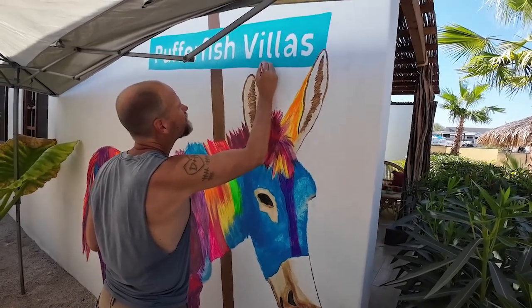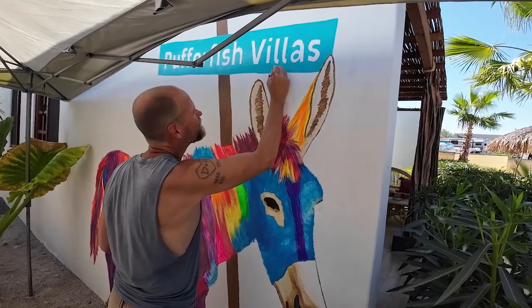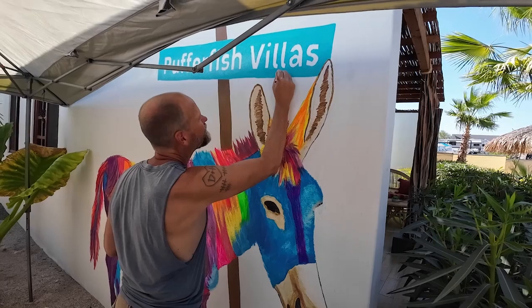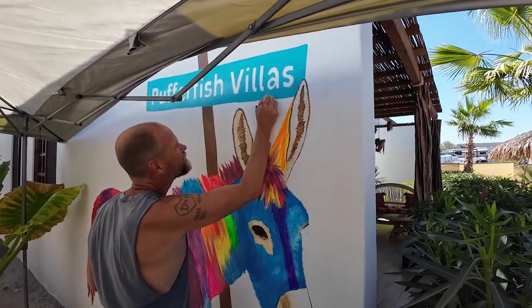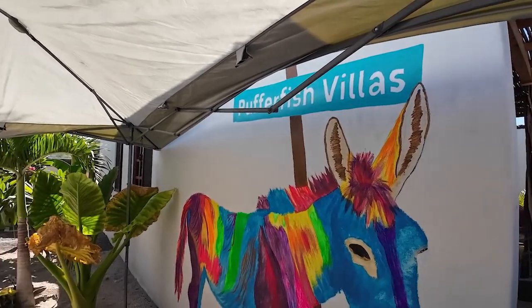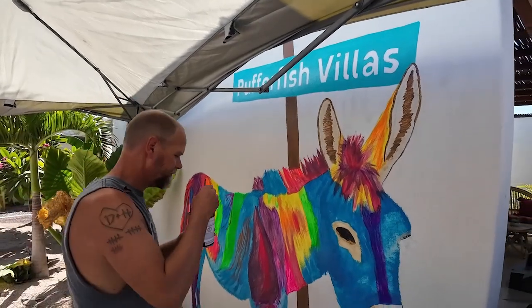Doug right now is writing Loreto, Mexico on there, and then he's gonna freehand it in black. I was thinking Pufferfishvillas, but maybe people don't know where that's at. Well, hopefully they'll tag it and then it'll tell them where it's at. Oh, that's a good idea. I always forget about that.